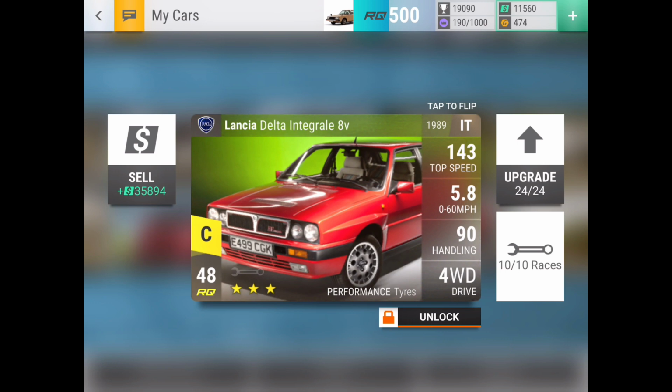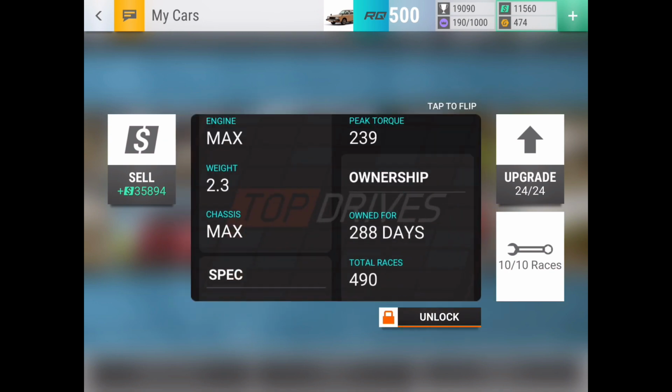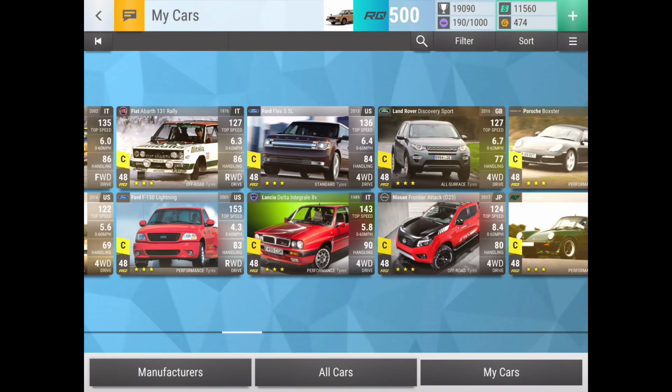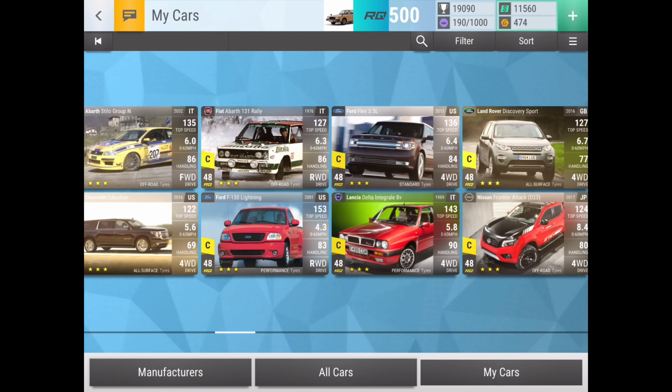So it's good when you don't want four-wheel drive standards because there might be a bit of a chance for fast stuff, but you do want something for rain if there is the occasional rain track set. The Lancia Delta Integrale 8V is definitely a very useful one for that. Also as a hatchback too, but it's just a very strong Italian car in general, especially Italian-wise. It will be very useful to have.